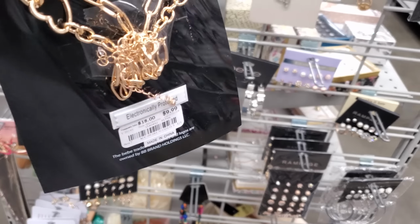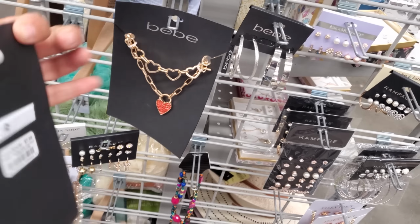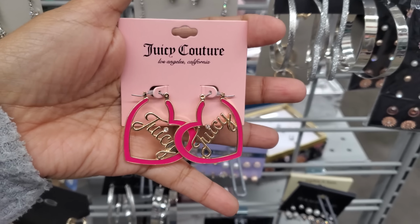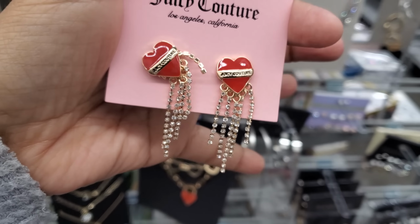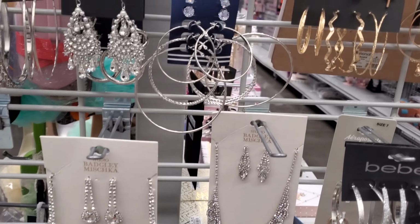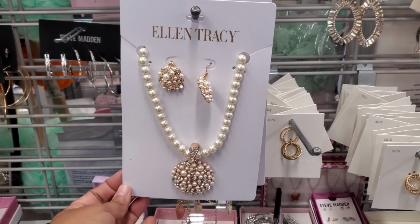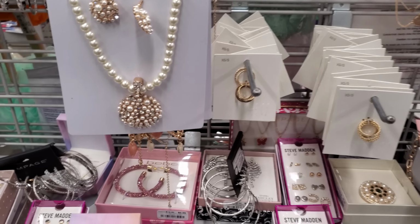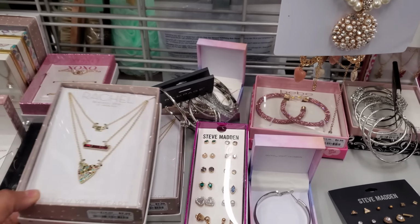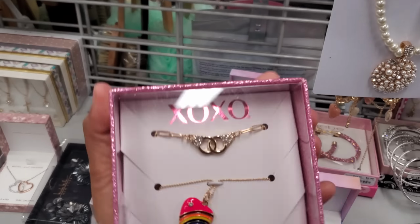Don't we have your hot pink one? BB in the heart. This one is $10. We have BB and a Steve Madden necklace for $8. So if you're feeling juicy, these are $8. Little juicy heart one. And the dangling ones are here. There's some gold rings. What is this one by Rachel Zoe for $10? Like a heart. XOXO, let me pull this one out. It's only $8.